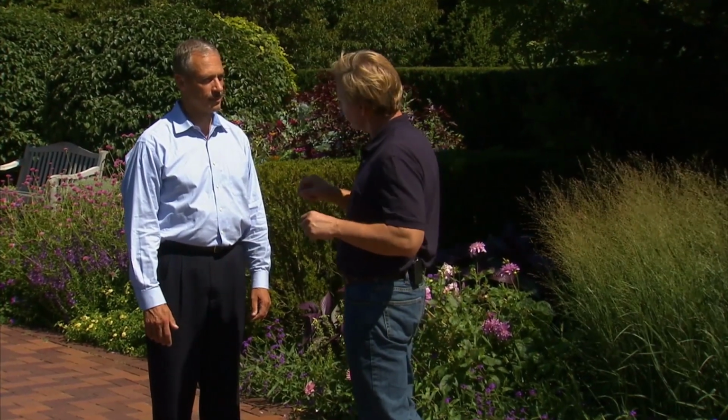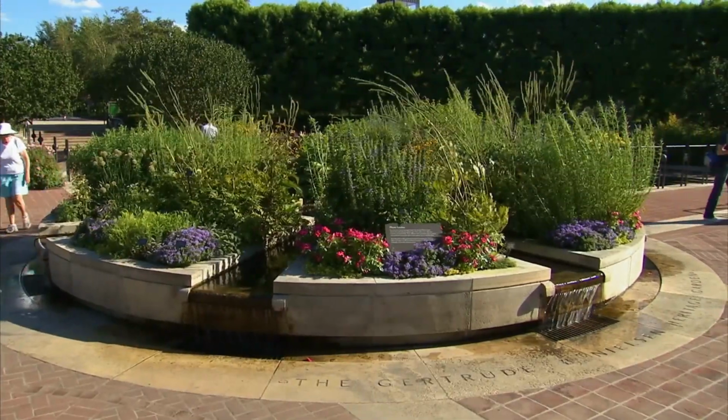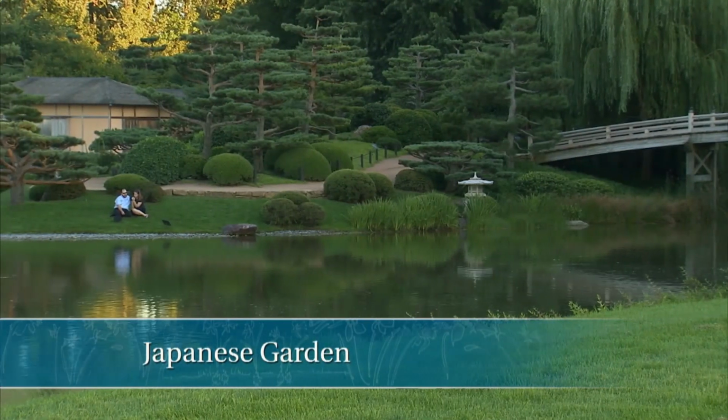Now, do you have a favorite space out here? No. It's like, what's your favorite kid? They're all your children. They're all great. Depends on the time of year too. You know, the rose gardens peak from June on. You know, the Japanese garden great in winter. It keeps changing all the time.